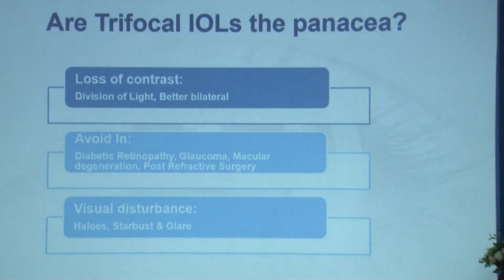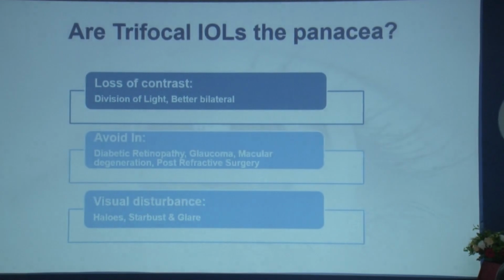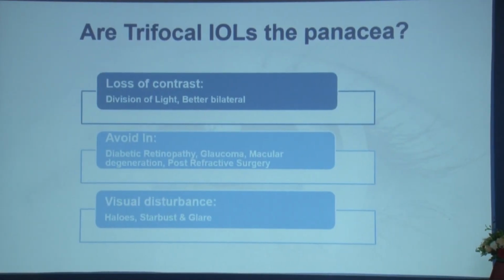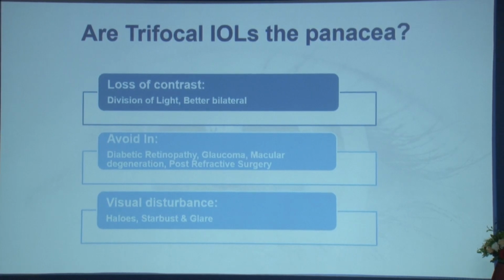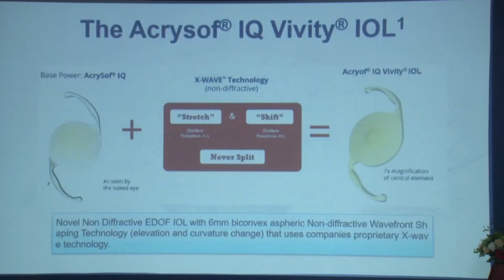So are trifocal IOLs the panacea? No, they have loss of contrast. They're avoided in diabetic retinopathy, glaucoma, macular degeneration, post-refractive surgery, and they have photic phenomenon. So is it the perfect answer? No. Let us see.